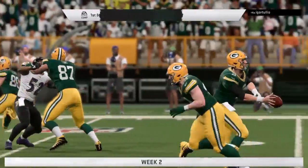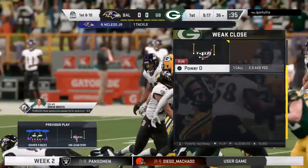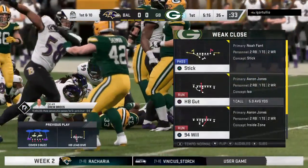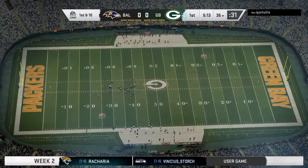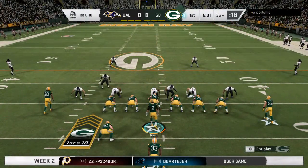And he's brought down, getting this one up to about the 35. Give him 10 there, good enough for a Packer first down. First and 10 at the 35-yard line, after the run by Jones.